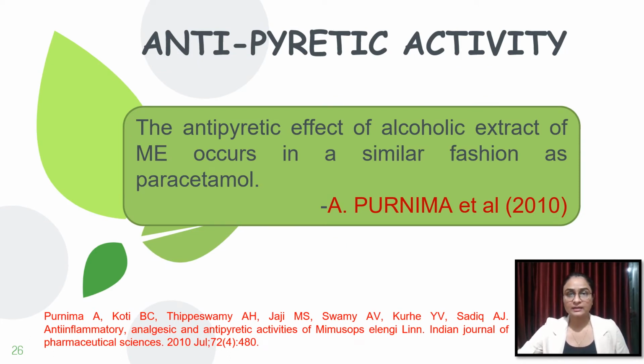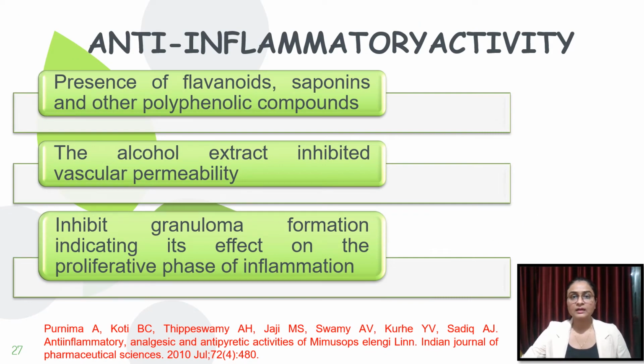Coming to the antipyretic activity, the antipyretic effect of alcoholic extract of Mimusops elengi occurs in a similar fashion as paracetamol. This was proved by A. Purnima et al. in 2010. The anti-inflammatory activity was also proved by Purnima et al.